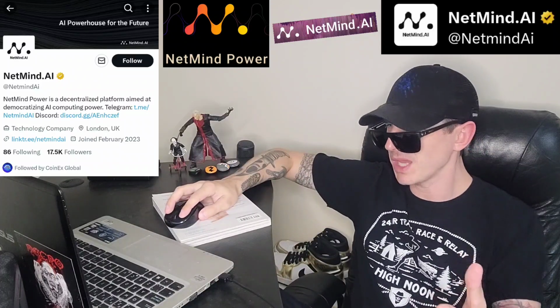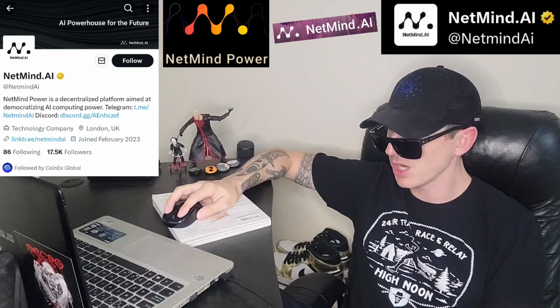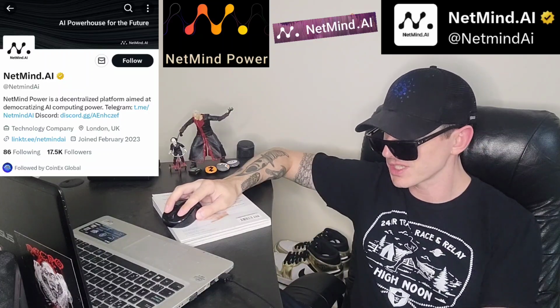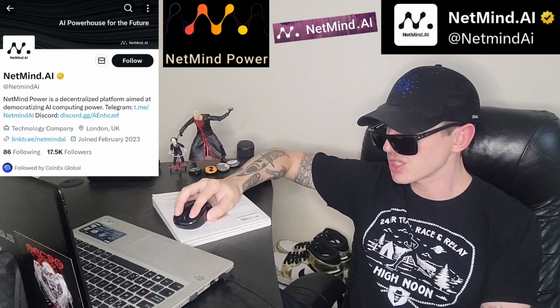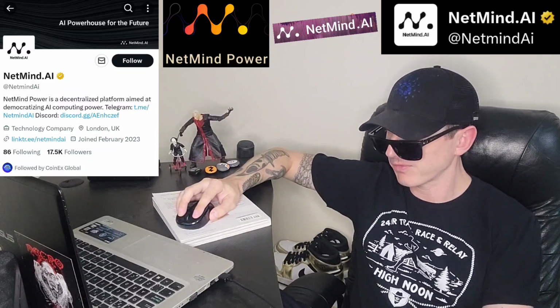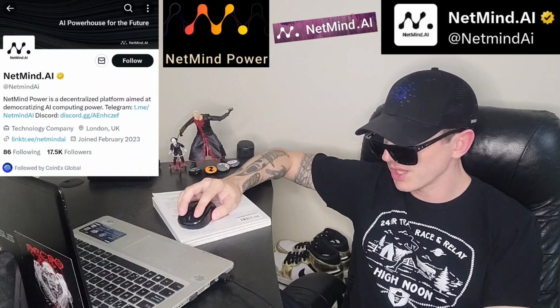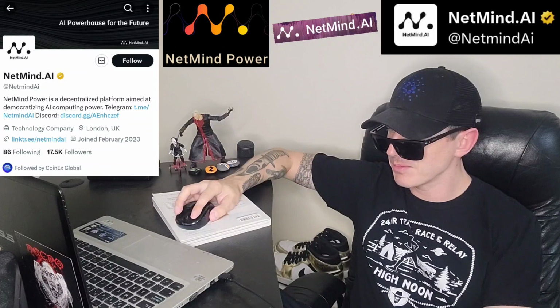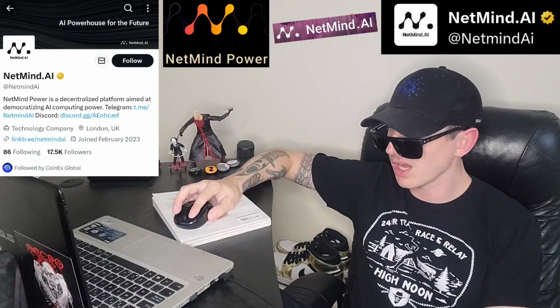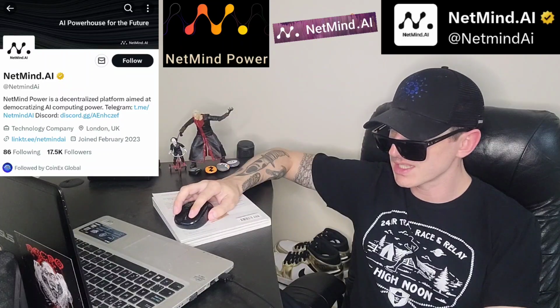So they have a white paper that explores the 3 core components of Netmind's power: the training platform, the inference platform, the Netmind chain, and the token, which is the utility token for the platform. So if we scroll down to the token information on their paper here, it says Netmind token NMT is the native utility token of the Netmind chain. The total supply of NMT is 10 billion tokens.